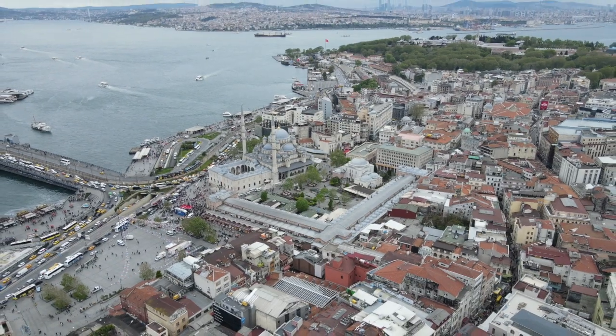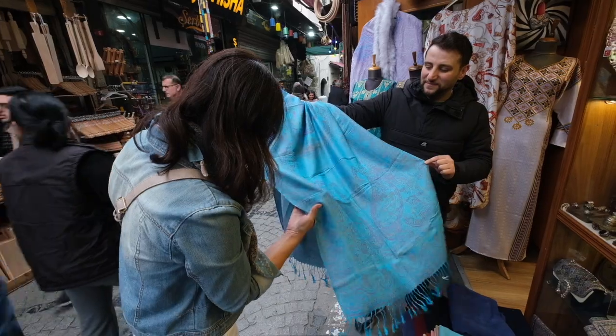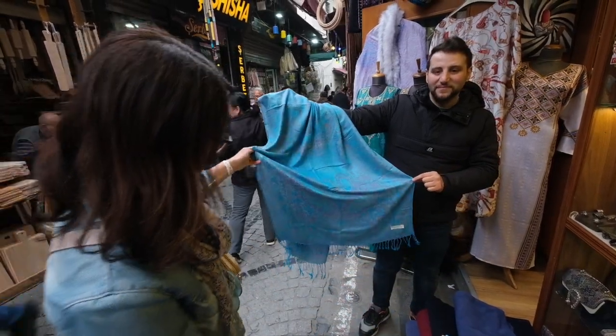Keep in mind that these are both located in the most touristy part of the city, so as I am sure you can imagine, the prices most definitely reflect that. So be sure to negotiate. Don't accept the first price. Haggling is expected, and it's also a part of the experience, so be sure to compare prices at different shops, and you can always walk away if the pricing is not right.